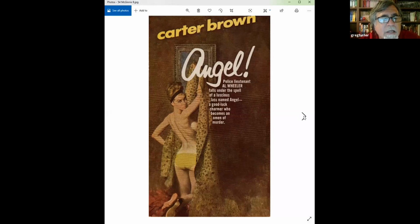Again, maybe it's this brown tone that makes my scanner make lines in it, because I noticed this one's got lines in it as well. So I apologize for that. I didn't notice that when I was scanning these in. So this was a reprint of the other one.